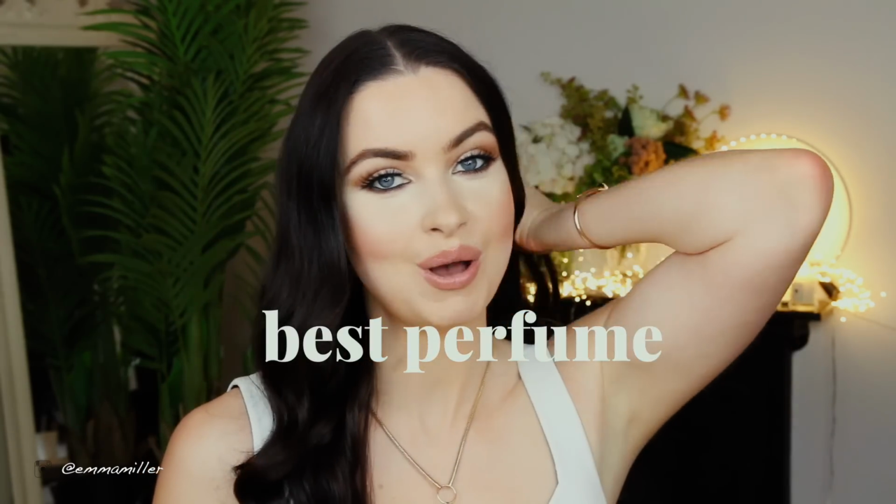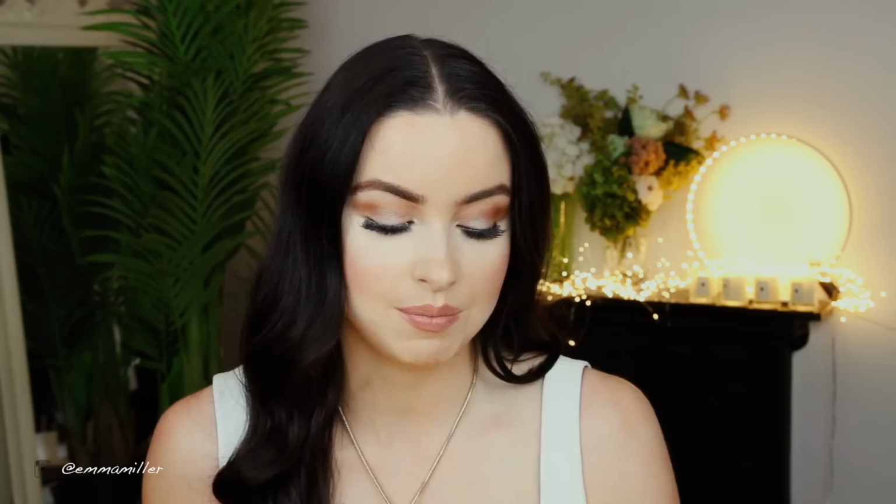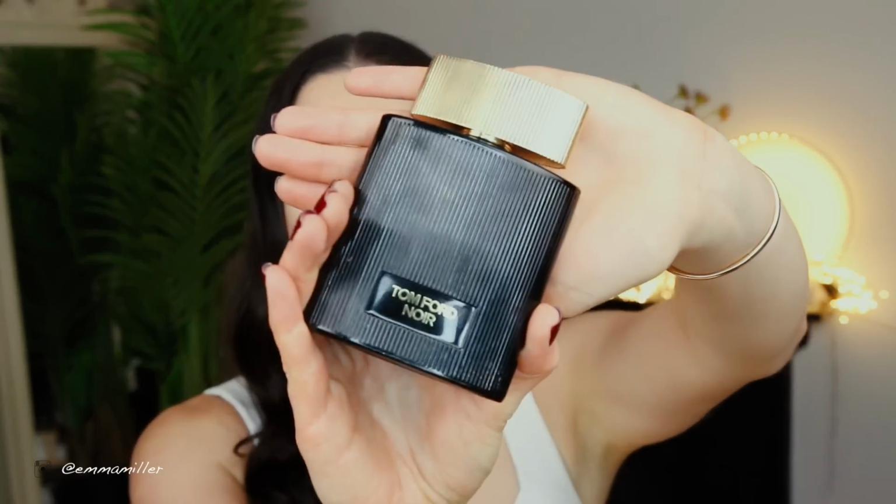So then on to perfume. To be honest, it was a really hard decision because I love perfumes and I do have a lot. But for 2017, my go-to has to be the Tom Ford Noir. I just love this one.